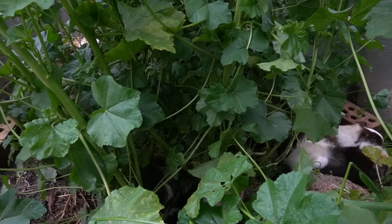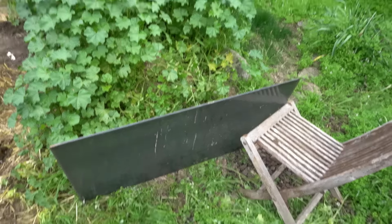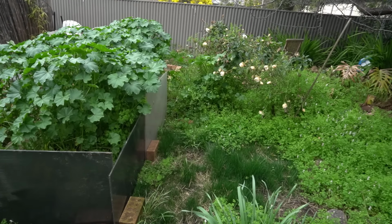I am going to feed this big plant to my guinea pigs, but I'm not going to wrap it up and put it in their enclosures. I am going to bring the guinea pigs to it. I am going to erect a barrier around this bush and then put the guinea pigs inside the barrier so that they can completely demolish it.